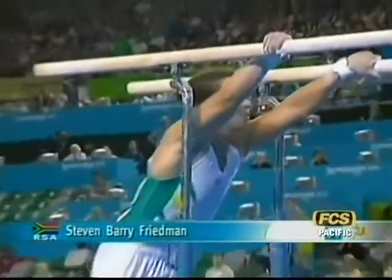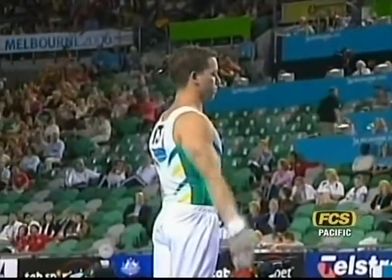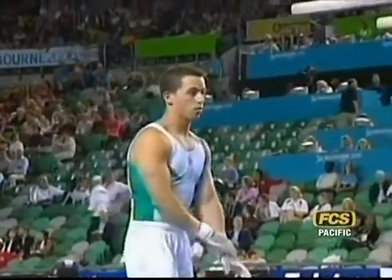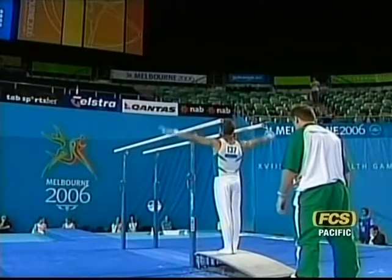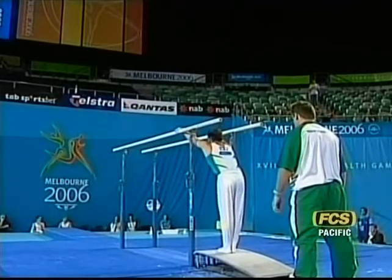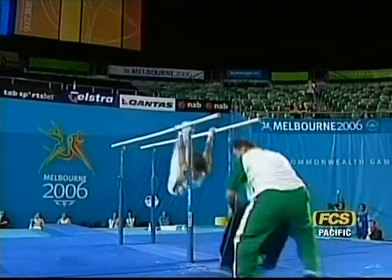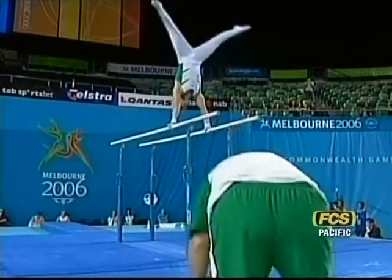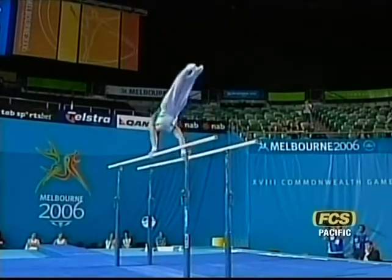South African, Stephen Friedman, on the parallel bars. There's a lot of work being done on the South African team. I think they've been well prepared for this competition. They've all got a good line. Their best result was a fourth back in 98 in Kuala Lumpur.